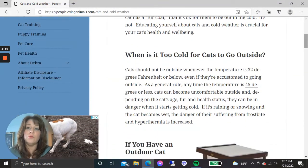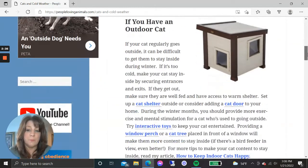So when is it too cold for cats to go outside? Cats should not be outside for any length of time when it's 32 degrees Fahrenheit or colder. That's freezing, even if they're accustomed to being outside. As a general rule, anytime the temperature is 45 degrees or less, cats can become uncomfortable outside, and depending on the cat's age, their fur, and their health status, they can be in danger when it starts to get cold outside. And if it's raining or snowing and the cat becomes wet, then their risk factors go up a lot because they just cannot keep themselves warm.